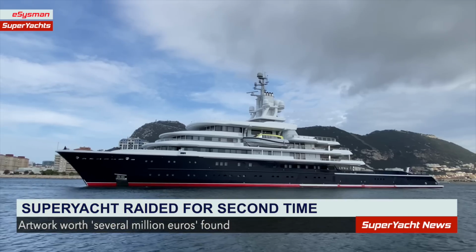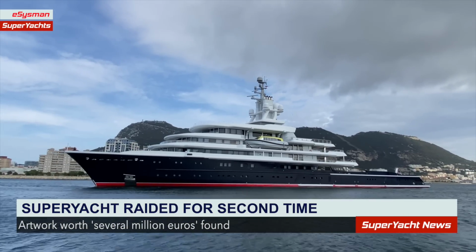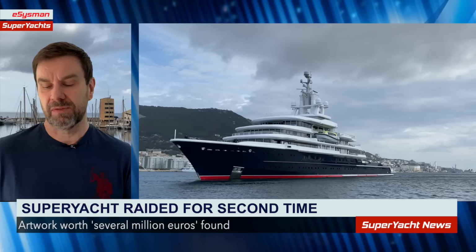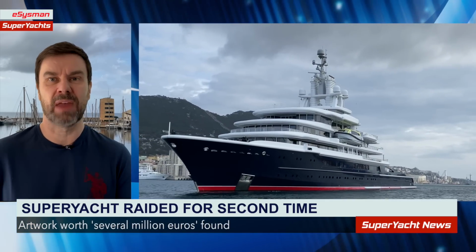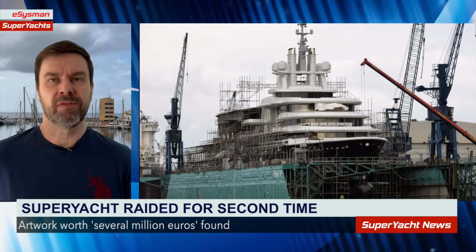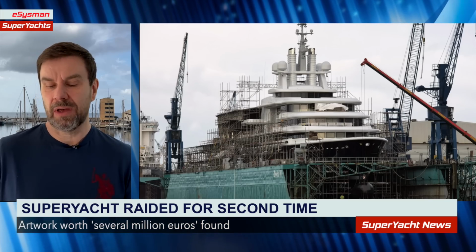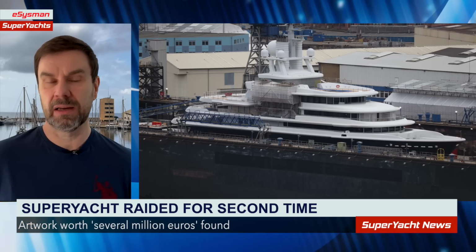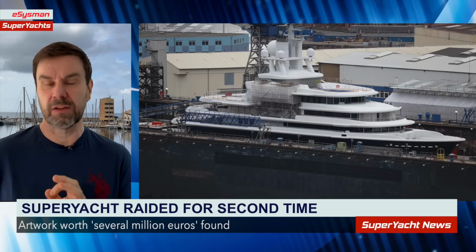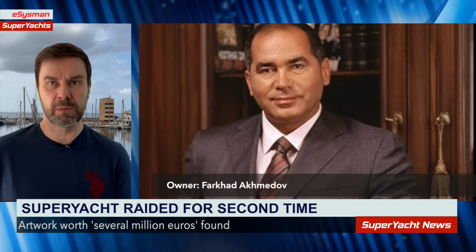We've got an update for Motor Yacht Luna. Now, in a recent video, we mentioned that Luna had been boarded by the Federal Criminal Police Office, or the BKA in Germany, which is like their FBI, and other law enforcement. They raided the vessel, which is in Hamburg. Now, this is part of an investigation by the authority against a wealthy Russian businessman on suspicion of violating the Foreign Trade Act, that businessman being Farkad Akhmedov, who's the owner of Motor Yacht Luna.